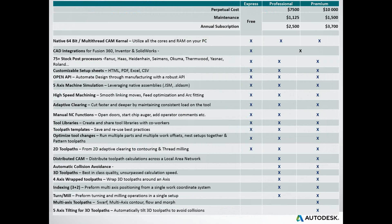Also, in addition to the perpetual licenses most of you would be familiar with, we also offer the term-based option, kind of a pay-as-you-go if you're trying to save upfront capital for other investments.